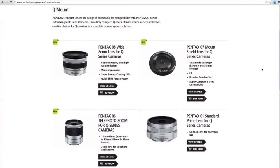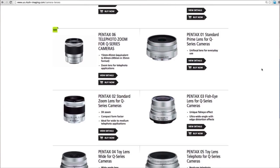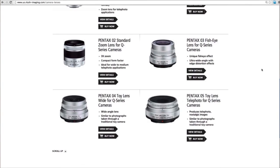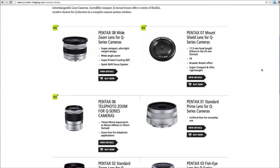I really wouldn't compare this to a high-end DSLR. This is more of a high-end point and shoot, but you have the flexibility of changing the lens if you need to. And this Q range actually has a plethora of lenses since it's been around for a few years now. This is the 3rd generation. And with an adapter, you can actually mount your Pentax K lenses on here as well.